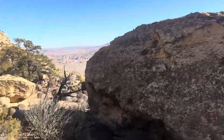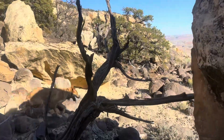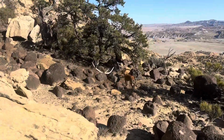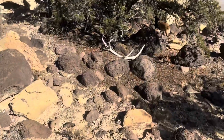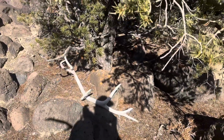Man, this is some cool country. Sketchy though. You get real hurt in stuff like this if you're not careful. What do we got, Sage? Looks like it might be a 6, and it is. Nice. That's what I'm talking about.